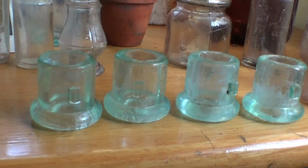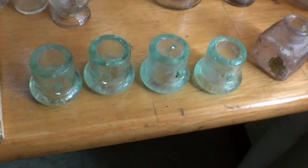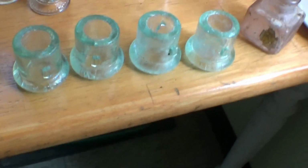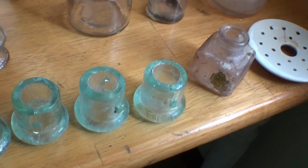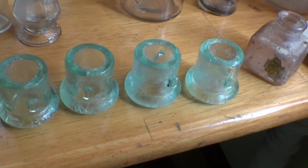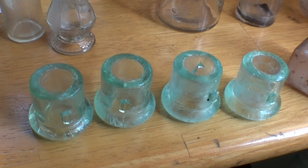These things here are lightning rod insulators. Found 4 of them. That's pretty cool. They're all the same. They probably came off the same house. And that's where the lightning rod cable went down to ground. Those were used on the side of houses or buildings.